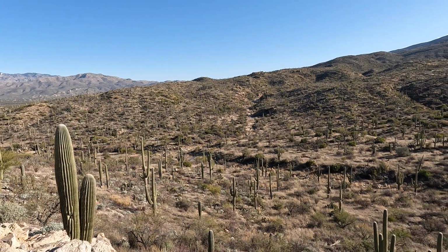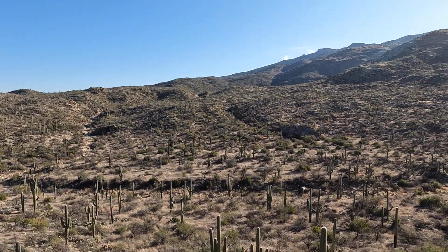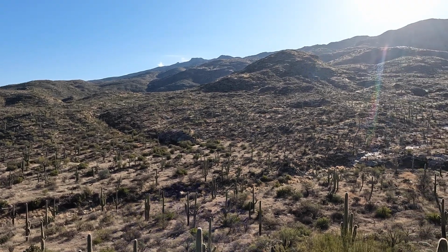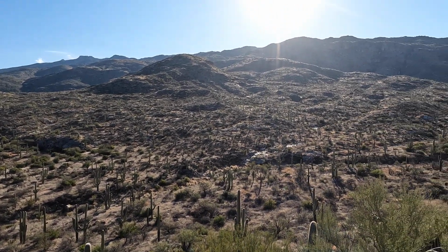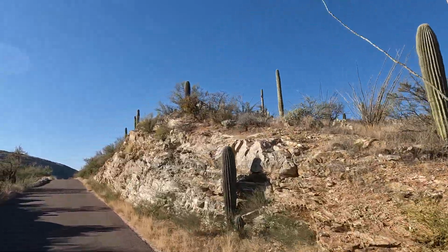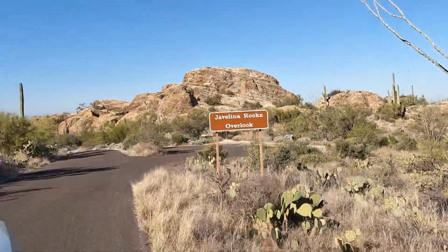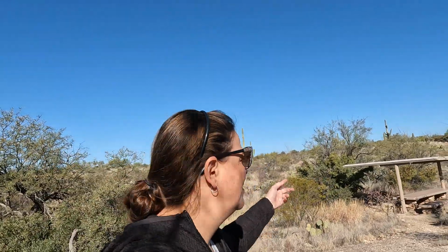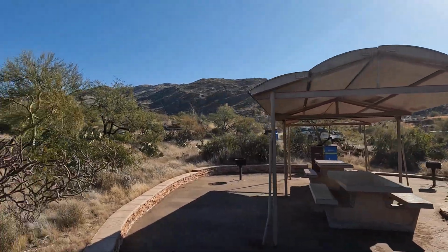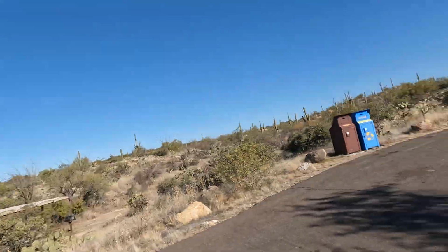Rincon Mountains Overlook. Our next stop is Javelina Rocks Overlook. The Javelina picnic area is pretty nice. There's little shaded picnic areas all around this area. They also have a little outhouse. You don't actually have to drive the loop road to get to this. There is a 2-way road from the visitor center.